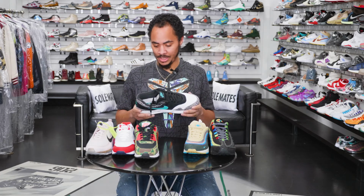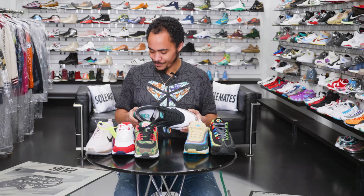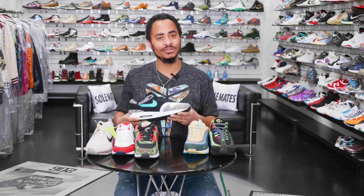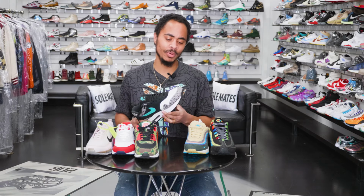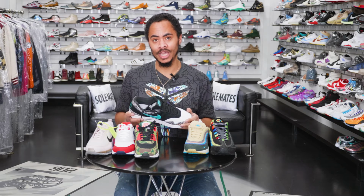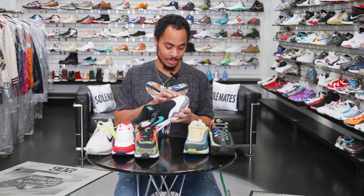This is a classic. I think the silhouette and the colorway go hand in hand. I think the material on this one is a little bit better. They just came out with a Dunk not too long ago, but the paint on the Dunk is kind of peeling off. So some people took to Twitter and Instagram and really let the world know how they felt about that, because the paint was literally chipping off.